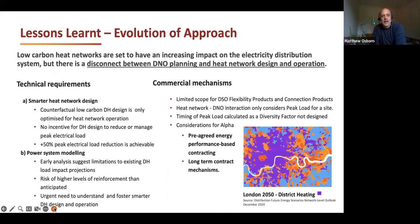So what have we learned and how has our approach developed throughout discovery? Well, we know that low carbon heat networks are set to have an increasing impact on the electricity distribution system, but we can also see that there's a commercial disconnect between DNO planning and heat network design and operation. So first of all, looking at the technical requirements, we can see that heat network designs are made in isolation and they only consider how to serve peak heat loads in the most cost-efficient way. Currently, there are no commercial incentives for heat network designers to develop systems that reduce or manage peak electrical loads other than for their own cost efficiency. However, we have identified that it's possible to adjust designs to lower peak loads by up to 50%.